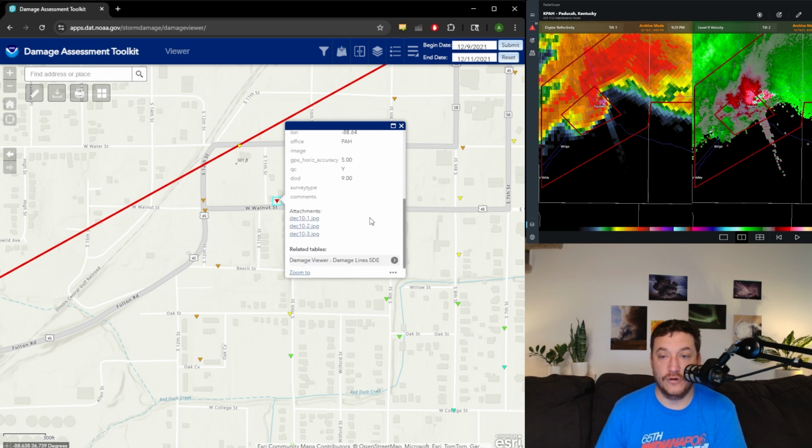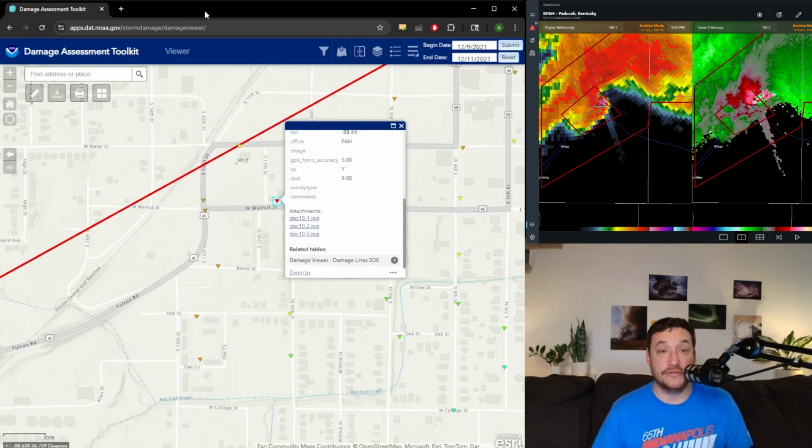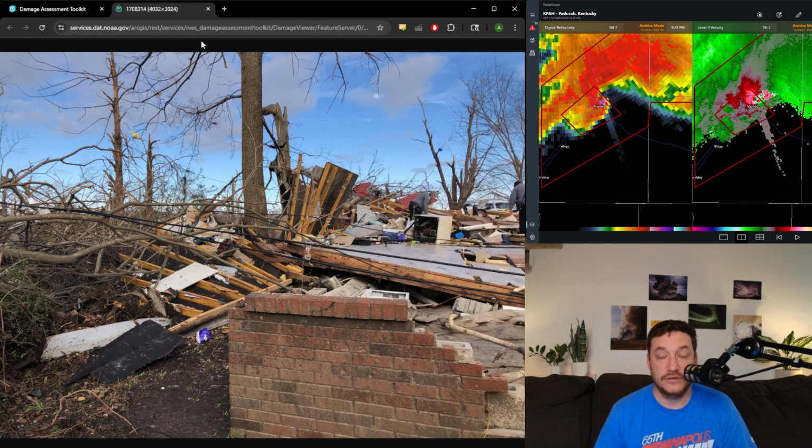See here, all walls collapsed. This is an EF4. It's not slabbed. It's just collapsed. But all of the interior walls are also collapsed. So it's above an EF3, but not to EF5. This is probably 170, lowish, and EF4. That's why.